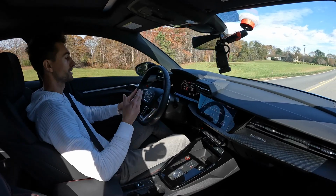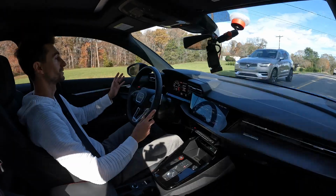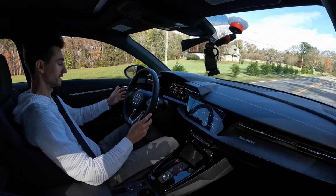Moving on to the Audi now. So the things that we really like about this is the fact that this is a luxury car. What I like is the ride quality. I'm in comfort mode, and to me, this is so nice. I can just relaxingly drive for hours. I could sit in this seat forever.